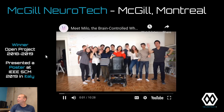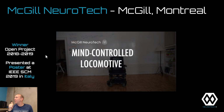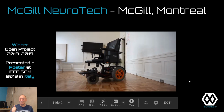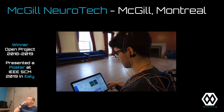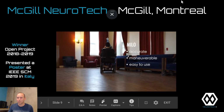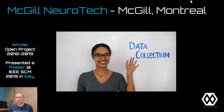We are McGill NeuroTech, and this is Milo, our brain-controlled wheelchair. The wheelchair is operated entirely by EEG signal, meaning it doesn't require the use of hands or limbs. It relies on imagined movement. To turn left, you imagine moving your left hand, and to turn right, you imagine moving your right hand. It has to be accurate, maneuverable, and easy to use, and we did this all using an EEG headset that cost less than $500.